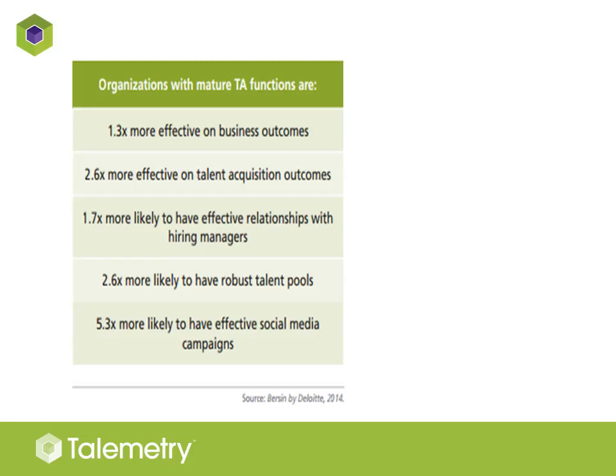Burson did a study and talked about organizations that have a more mature talent acquisition function. So, very much more like the modern approach that I just outlined. Organizations that have that type of approach are 1.3 times more effective in the business outcomes.